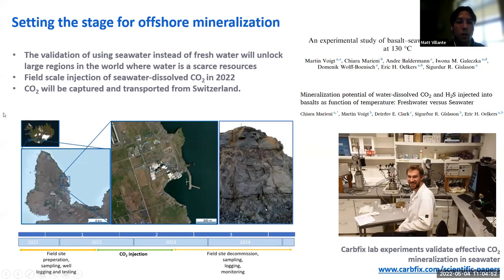However, one of the issues they've found through their past research is that it is quite a water intensive process. For every ton of CO2 injected underground, you need about 25 tons of water. In many locations, this is a really serious problem. Iceland is fine. They have abundant fresh water. But if you wanted to mineralize CO2 from a geothermal power plant in Africa, that might not even be possible unless you can use, for example, seawater.